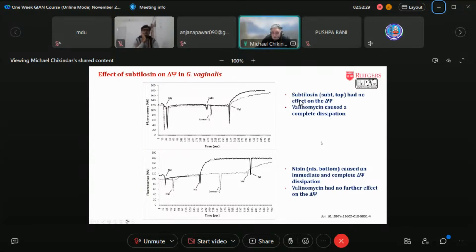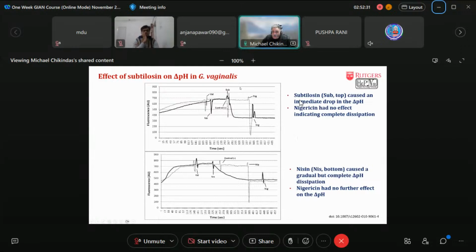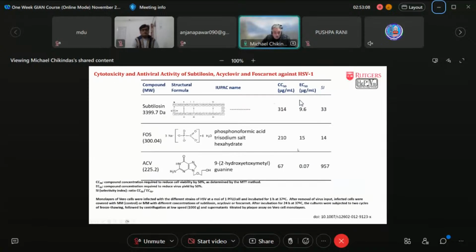How does it kill the cells? And we looked at the effect of the delta pH. And certainly, immediate drop, subtilosin added an immediate drop in the delta pH. Nisin had no effect, indicating the dissipation, of course. And nisin caused some gradual dissipation. Here is nisin added and gradual dissipation. And of course, nisin didn't have any further effect because complete dissipation was achieved with subtilosin. So dissipation of delta pH with assistance of subtilosin can be achieved.